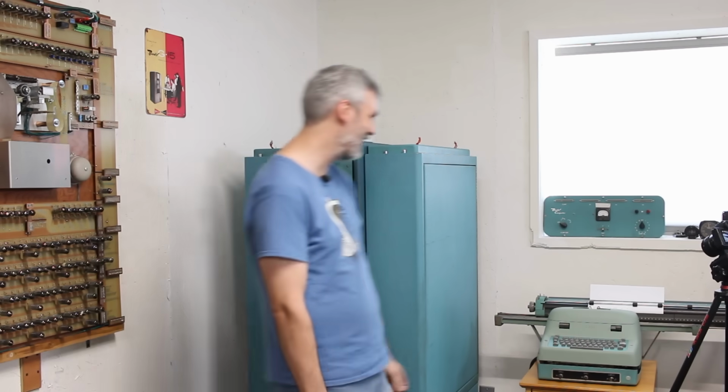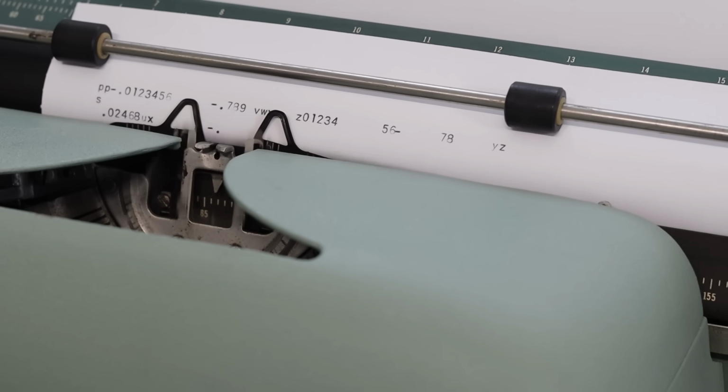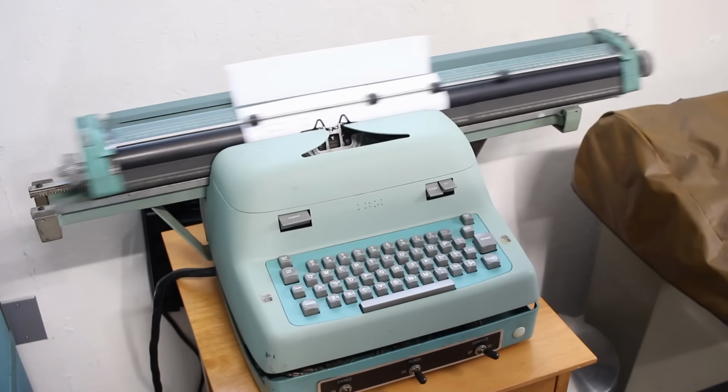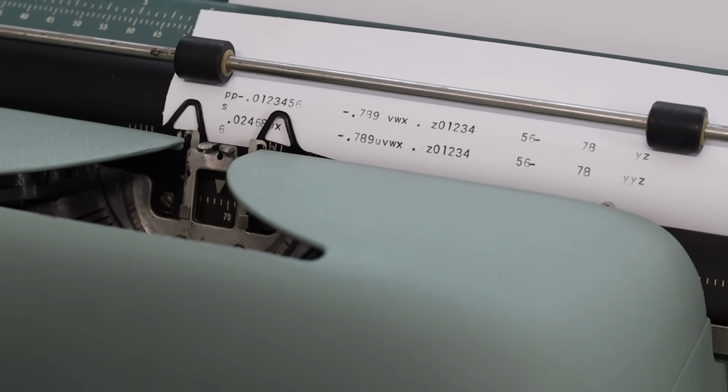I think everything worked. Let's take a look. I should be able to hit S here, and it should type again. Yes. All right, now I should also be able to punch in 7 digits here. So we're going to do the 2 that we were having trouble with.